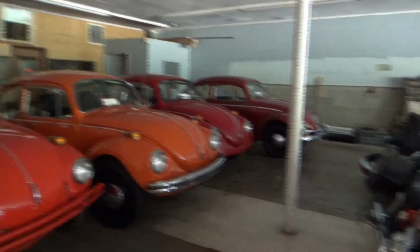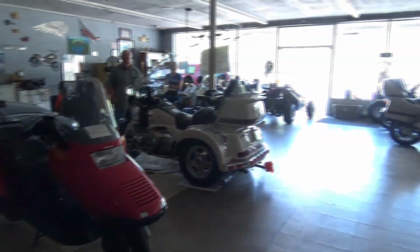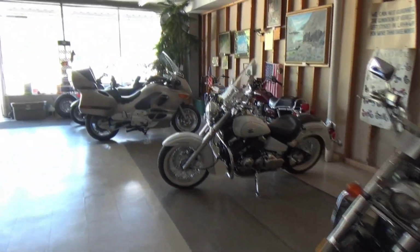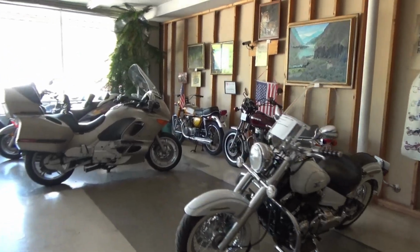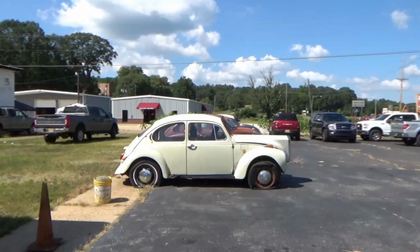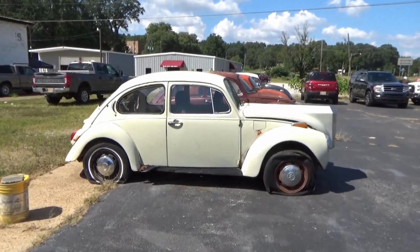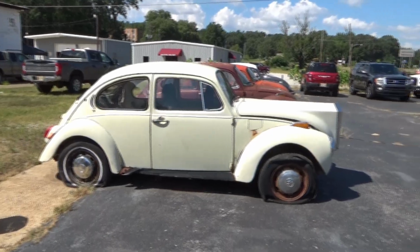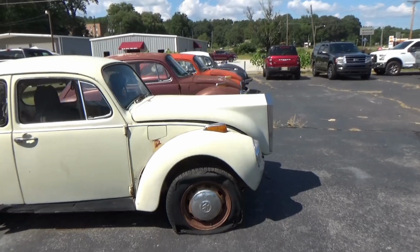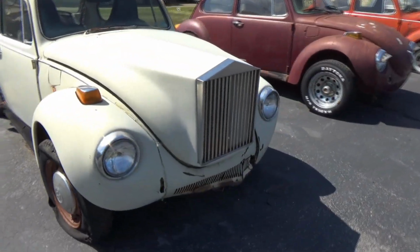Very beautiful. And see, he's got a collection of motorcycles and things. Well, these he just sells. He's got a few over here that he won't sell. A couple there. Old Hondas. Sorry about the noise. We're right on the highway. This is a Volkswagen with a kit on the front. Look at that hood. Looks like a pig nose.